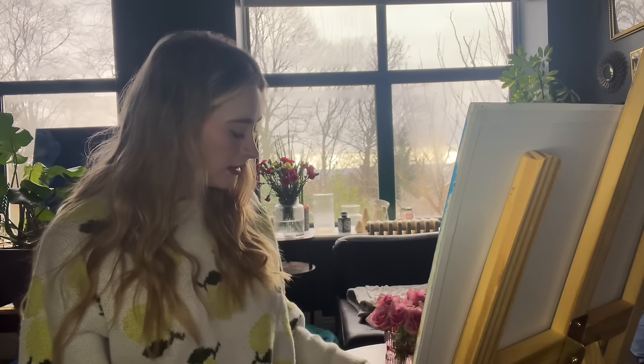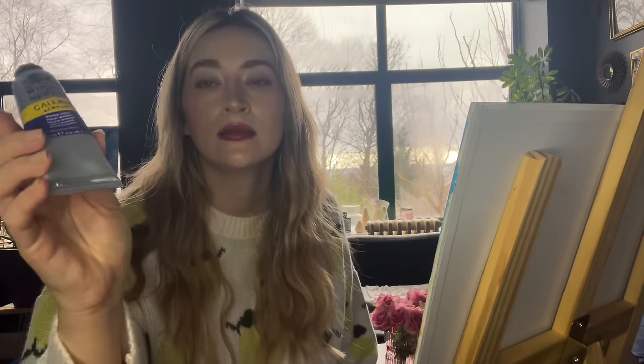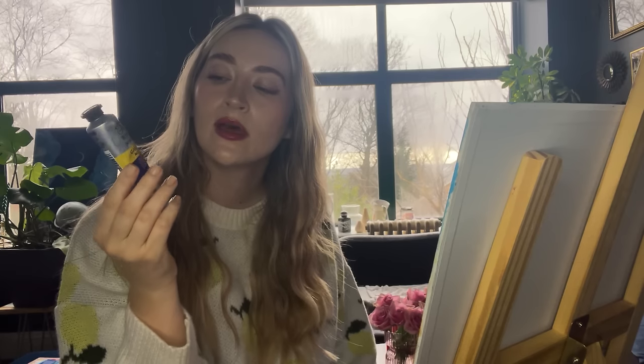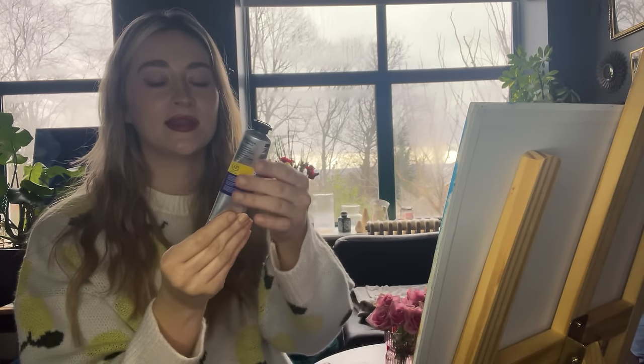Okay. What about this? Winds of Violet. Obviously it's very deep, very rich. Winds of Violet, do you like it? Good, we've got a winner there then.